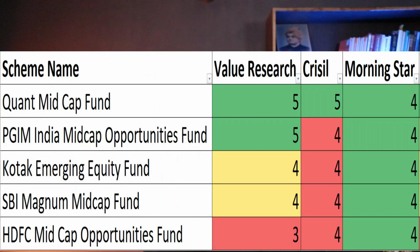And with this we are going to move to our third parameter, where we are going to analyze the ratings given by different rating agencies such as CRISIL, Value Research and Morningstar. Based on the ratings given by Value Research, CRISIL and Morningstar, the highest rated mid-cap fund is Quant Mid-Cap Fund, and on number 2 we have PGIM India Mid-Cap Opportunities Fund, on number 3 we have Kotak Emerging Equity Fund, on number 4th we have SBI Magnum Mid-Cap Fund, and on number 5th we have HDFC Mid-Cap Opportunities Fund.